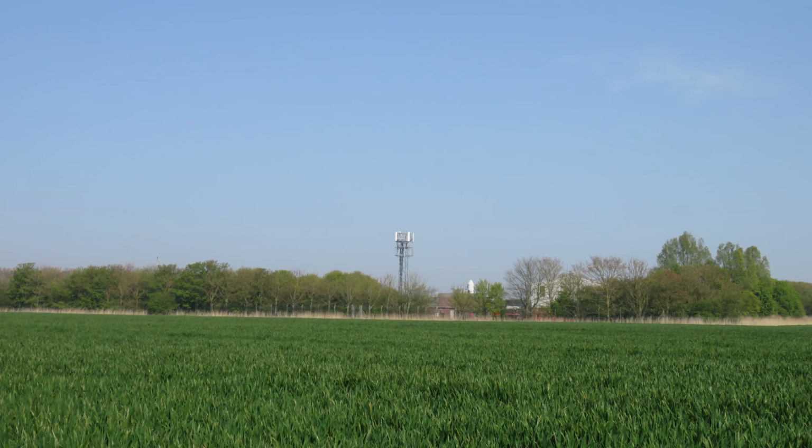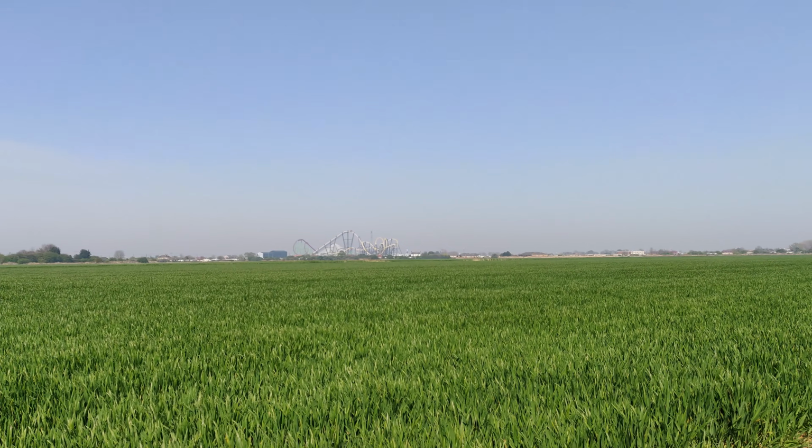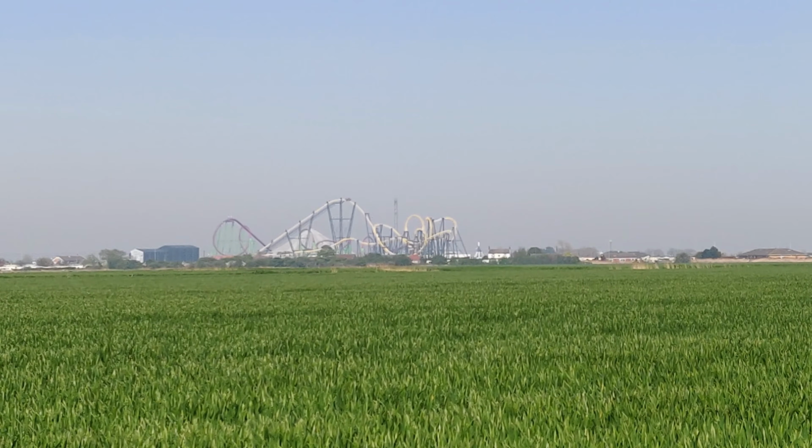An example of one of these is at Ingoldmells in the Skegness tourist park area, which is a huge holiday destination in the UK. And this site has 4x4, L18, L21 and 2600, and has the dual 1800 MHz carriers and dual 2600 MHz ones. So it is a really high capacity site, and that's just because during the summer season this carries an absolutely terrific amount of load.